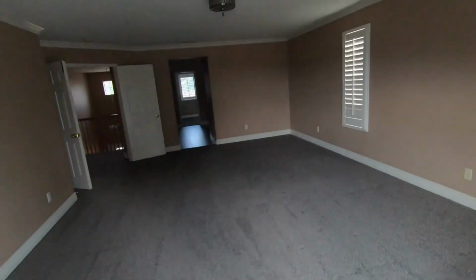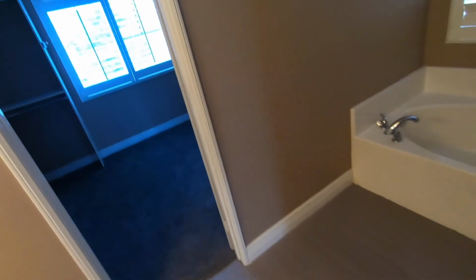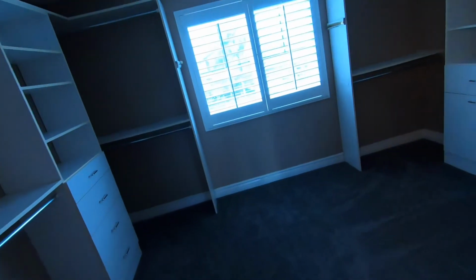Beautiful, beautiful. Okay, coming back into the master bedroom. Here is the bathroom. We want to actually do a little bit of work. We'll probably redo the countertops, end up painting the cabinets here. Shower, bathtub, and toilet over here. But this is what we missed most of all, you guys.